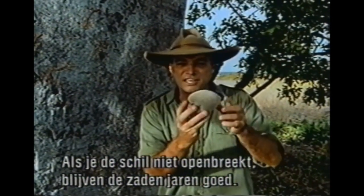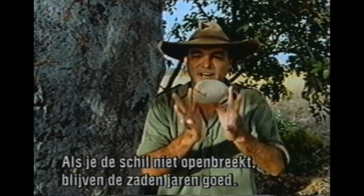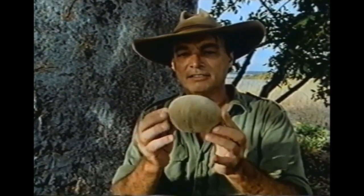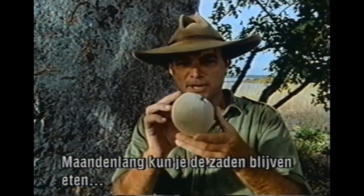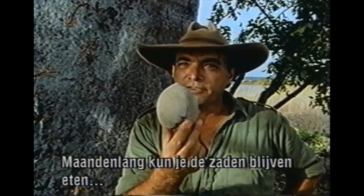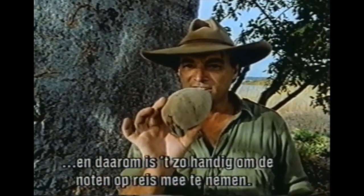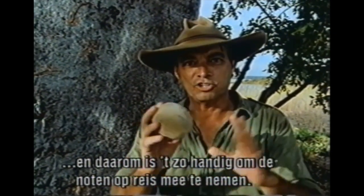The really interesting thing about it, though, is that it keeps for ages and ages, providing you don't crack it or break it or something like that. It's a bit like a food time capsule. Not just for weeks, but for months and months you can go on eating this thing. And it's an ideal thing to take with you if you're going to go on a journey or a voyage or something like that.